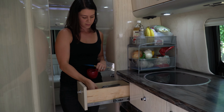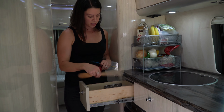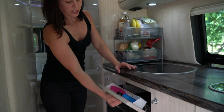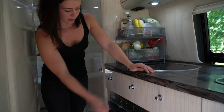graters, pizza cutter. We use these for quesadillas. Wooden spoons, things like that. Nothing crazy. Here is our sponge drawer. Literally just have a sponge in it and things like rubber bands and twisty ties.